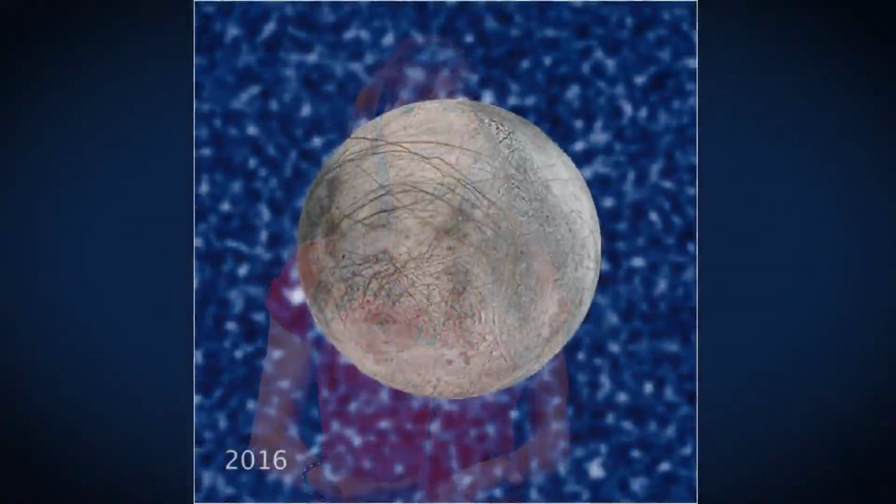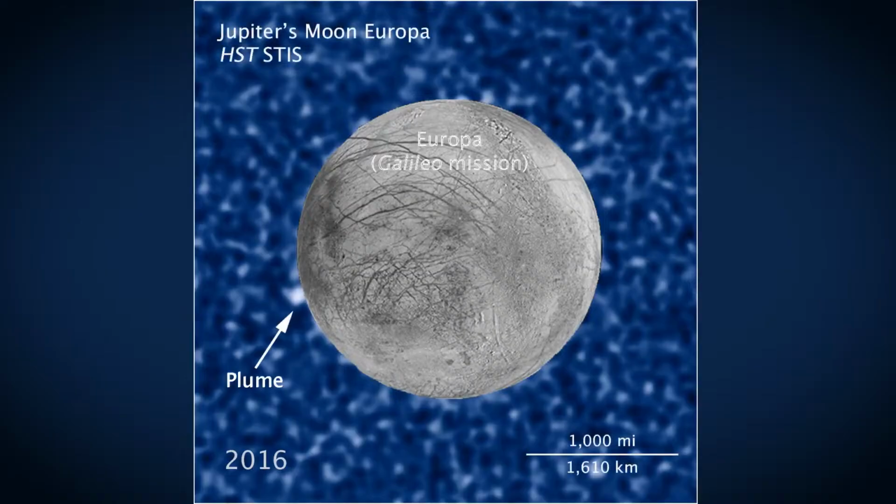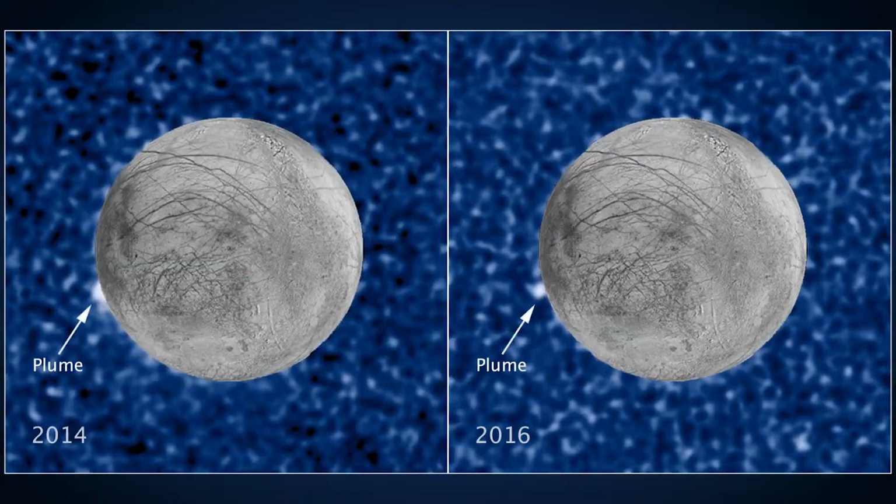Additional ultraviolet images of probable plumes on this icy moon. While these plumes seem intermittent, they appear to have repeated in the same location. Pieces of the puzzle of what's going on with Europa are continuing to come together.